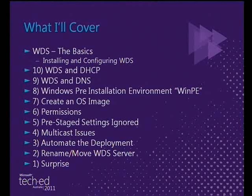I'm going to start with infrastructure. So installation and configuration, and then how WDS talks to DHCP, some issues you can run into with DNS. And then we get to play with Windows pre-installation environment, WinPEs, show you which one's the best one to use and why. We'll create an operating system image, or I'll show you how to create an OS image. It takes too long to actually do it in these sessions. But I'll show you how to create a WDS capture, WinPE, and things that can go wrong with that.